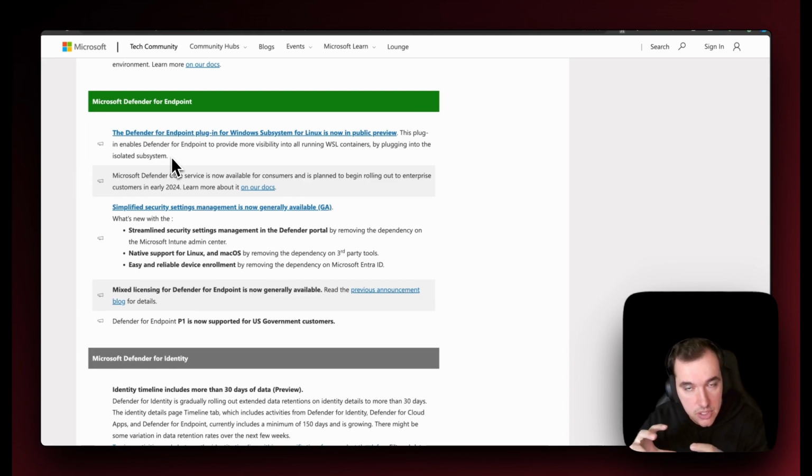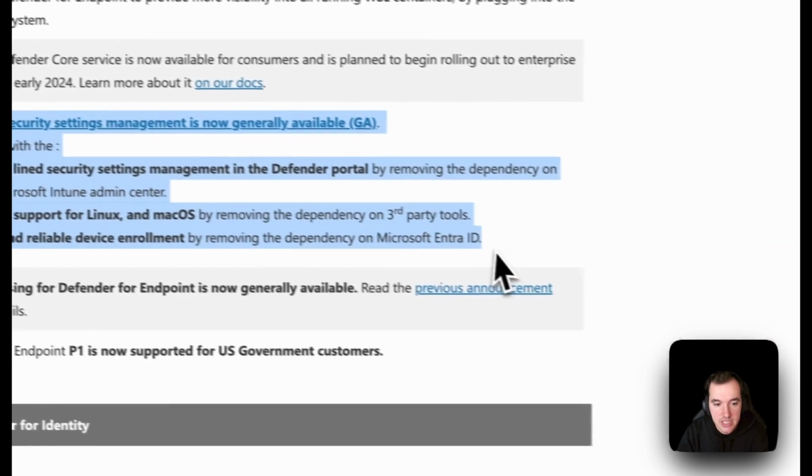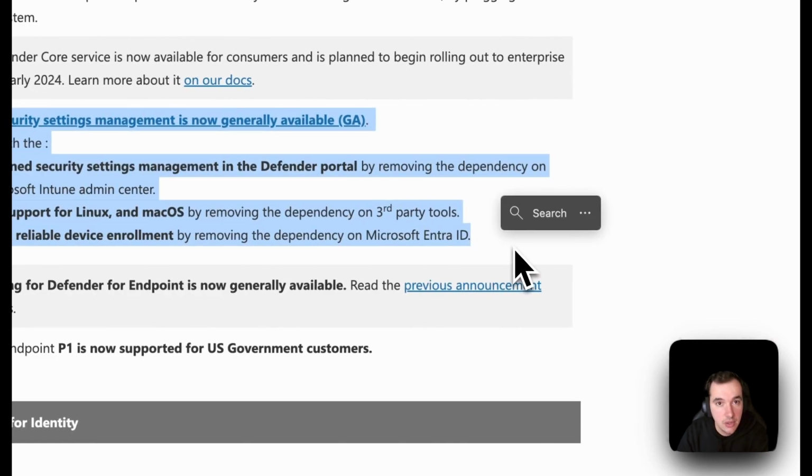So having your own isolated Linux box within your Windows environment without the need to have a VM or hypervisor installed in your machine. Now this is supported for Defender for Endpoint. I also want to touch on the simplified security settings that's now in GA.